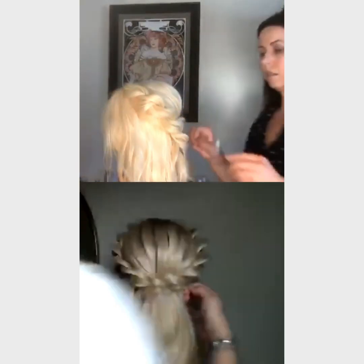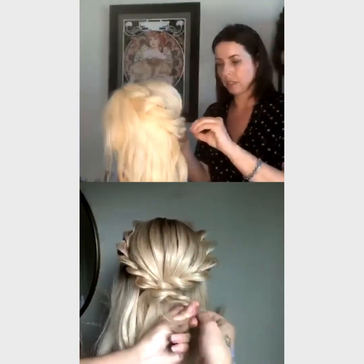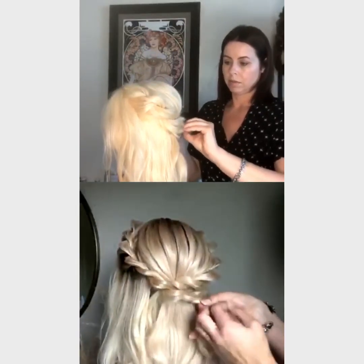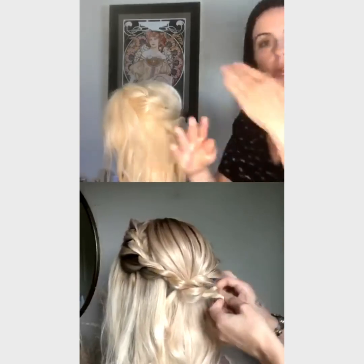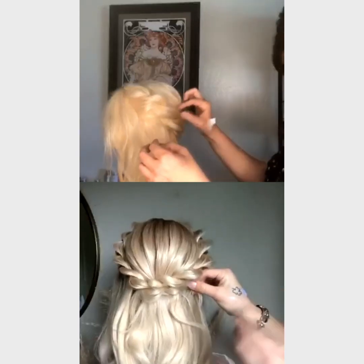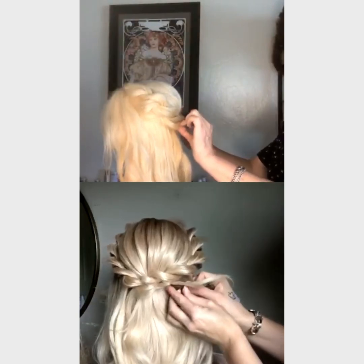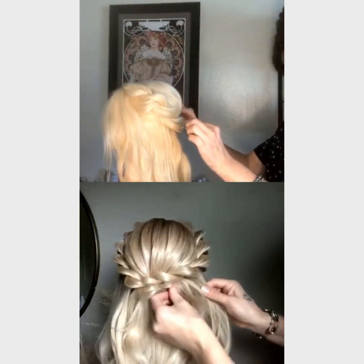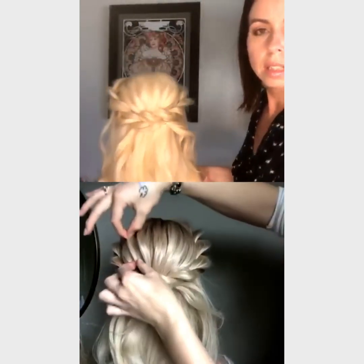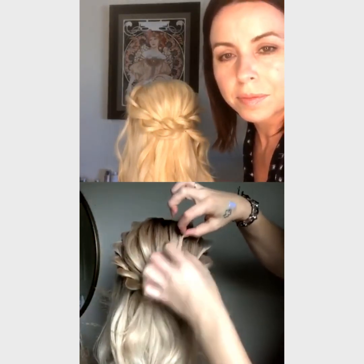Okay, so large side through the elastic. Large side through the elastic for the bobby pin. Let me stand back over here. And then push it into where you had it crisscross before. And that is not going anywhere. Got it through the elastic and going through those other bobby pins. Perfect. Texture, texture. And that's it.